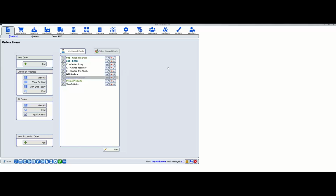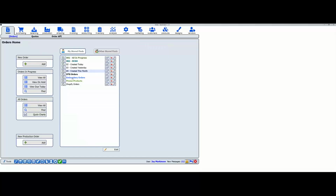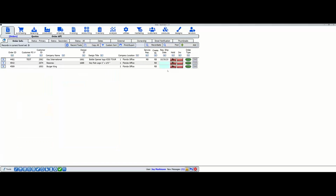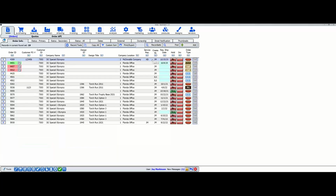So show me all my embroidery orders. And just one click, there they all are. We have 34 of them. Show me all my promotional products orders. There's all my promotional products orders. Show me all my orders for one customer. Special Olympics. That's the customer, and there's all my orders for Special Olympics. So you can see all of the order details very quickly.